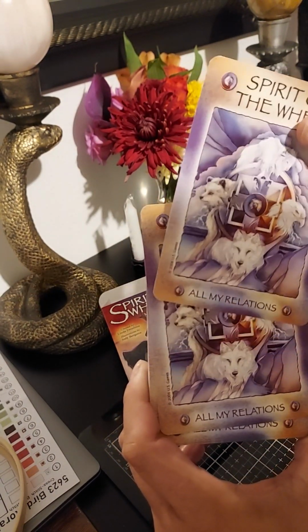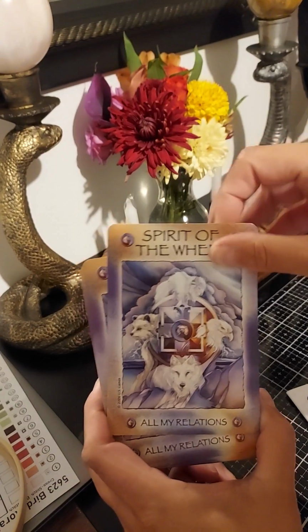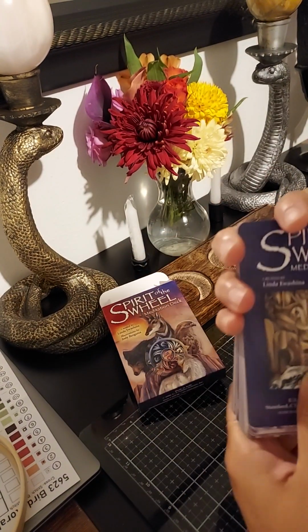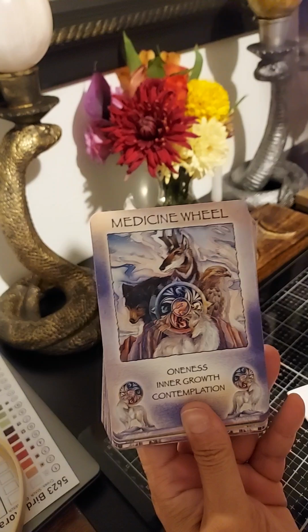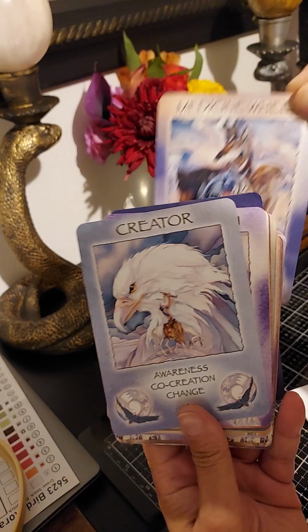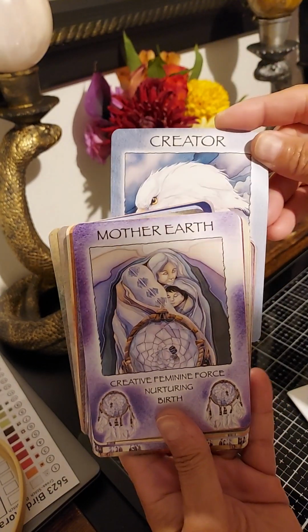Oh, there's two. Oh, that's the back of the card. Excuse me. This is the back of the cards. It is very pretty. I like it. I don't know how I ended up. That's a title card. Interesting. I won't read it. I'll just let you take a look at them.